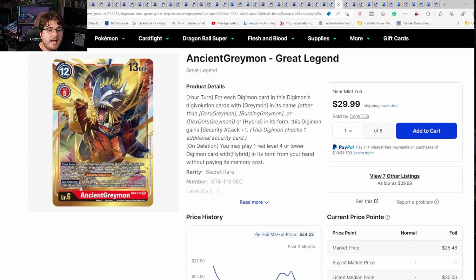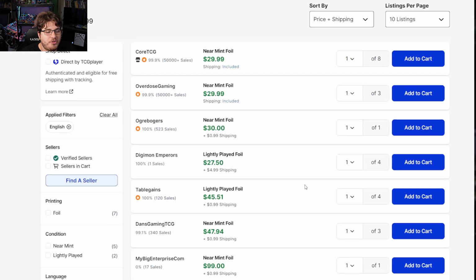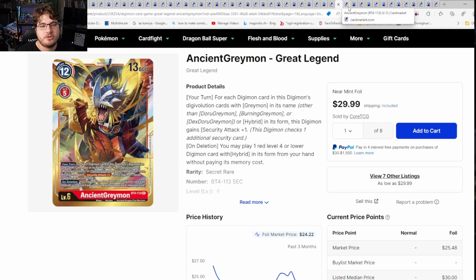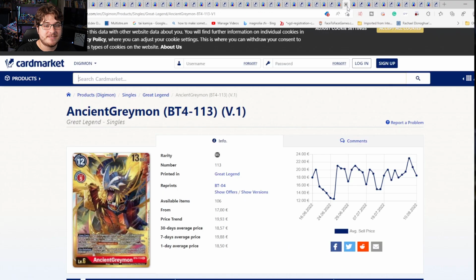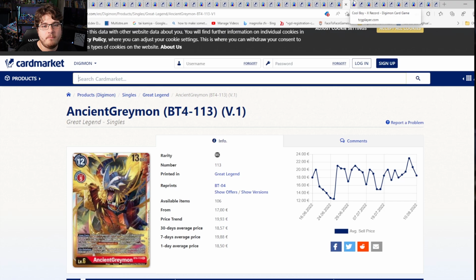Not bad. Ancient Greymon, thank you, Mario, for topping with this deck. You started a wave of people wanting to buy out this card again and make some solid profit. So, I'm going to say that again. Thank you, Mario, with the Luigi sleeves. Looking at 17 euros. Not terrible.